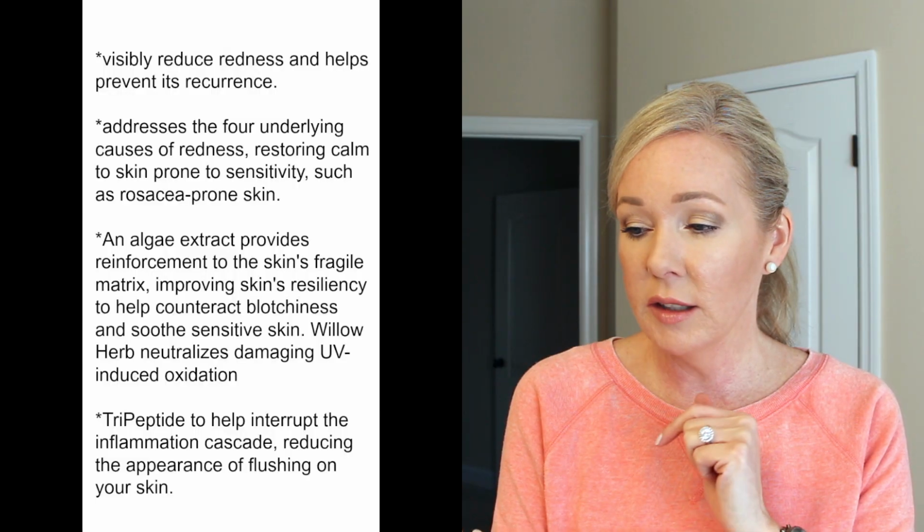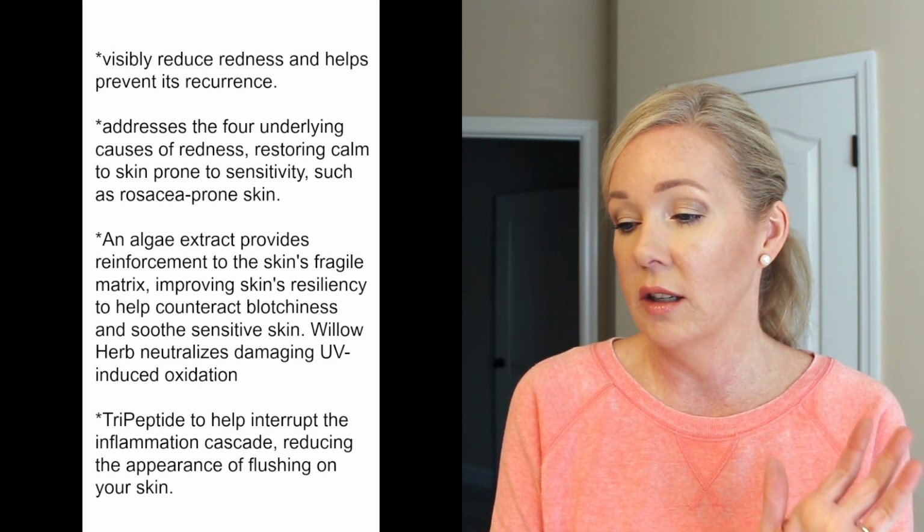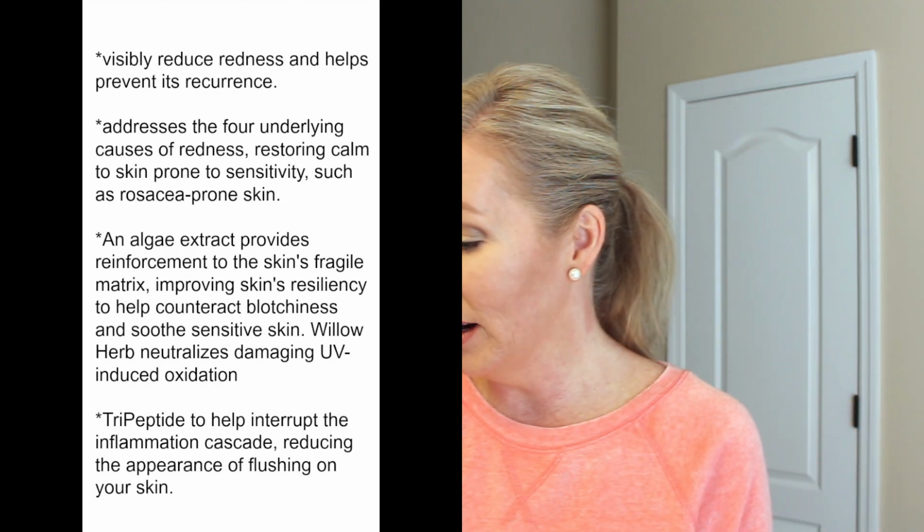So sticking with the morning, after I do the Matrixyl 3000, I've been trying out this. I'm not sure if it really does anything. I like the added step because again, it's a serum, so it's giving me that little bit of extra moisturizer. This is the Exuviance Anti-Redness Calming Serum. Because a lot of times when your skin is dry, it's often sensitive or irritated. A lot of times those go hand in hand. So I wanted to see if it would combat any redness I was having. Sometimes I feel like it's working, sometimes not, but I really like this because it's just that added serum, added moisture before my moisturizer. It has peptides and willow herb, and the formula addresses the 4 underlying causes of redness. So anyway, I'm not sure about this, but I am enjoying using it.